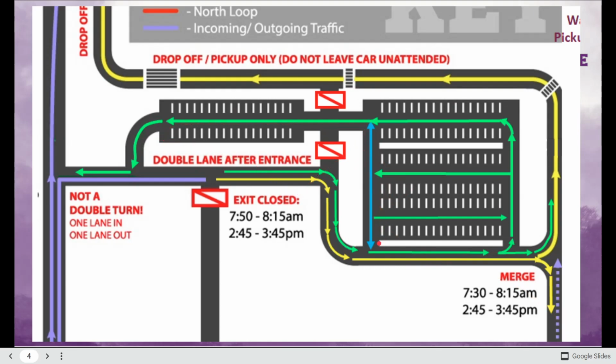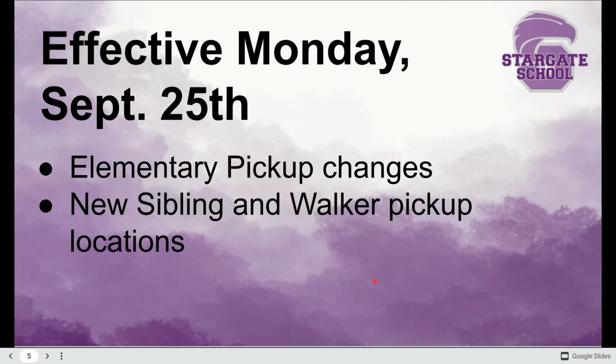So just some very minor changes to what's actually happening on the ground versus what our plan was. As we make plans and changes, things tend to shake out naturally, and we want to allow that to happen because it's better for traffic.